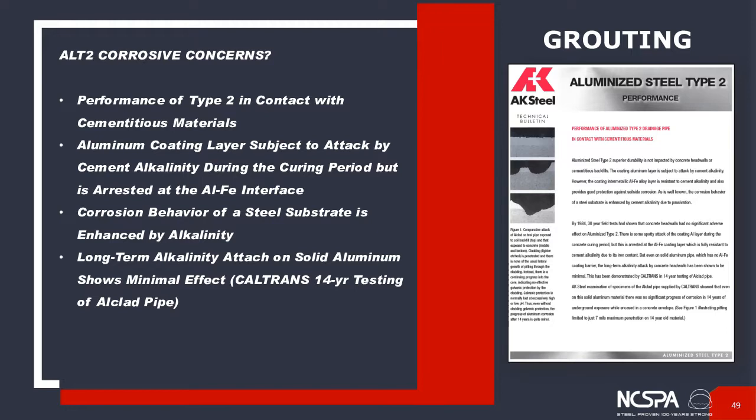And here is the last bullet item. We are researching, but we do cite a report by Caltrans that looked at solid aluminum pipes and what kind of effect the alkalinity is having. And the conclusion is it does go through the aluminum a very small amount until the concrete's cured, then it stops. If that bothers anyone, and at times it does, specifications include putting a paint coating on the outside of the reline material, which is a complete barrier to any kind of corrosion.